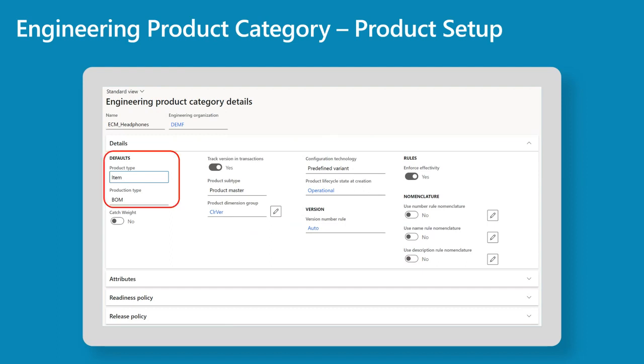First is product type. It is one of the key setups on the engineering product category. Product type can be set up as an item or service. As we are discussing an example of headphones to launch as a new product, it has been set as an item.